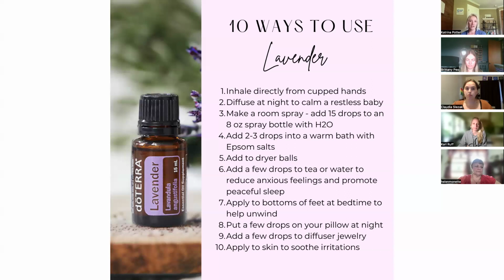The other thing that I use lavender for often, because I have 2 young children, is when they were younger, it was for diaper rashes or any type of diaper area issue. Now that they're getting a little bit older, it seems to be more cuts, scrapes, bug bites, bee stings, burns, sunburns, those types of things. So that's how I typically use lavender.